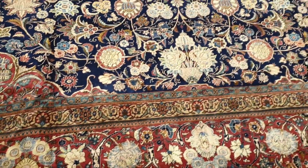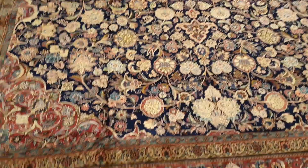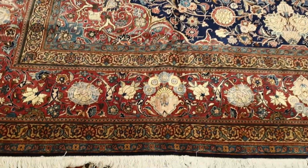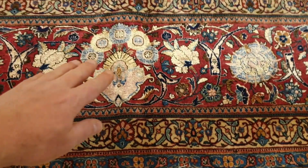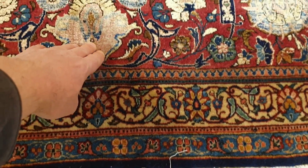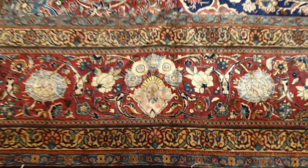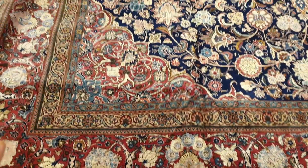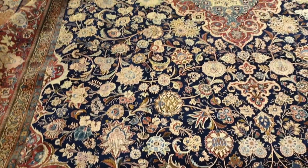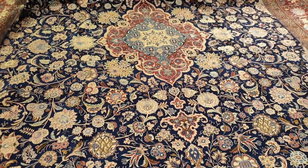I'm just going to zoom out. Notice how much it is. I mean, I don't know what they were thinking. You have the cork wool, and then you have the silk. All of this is just pure silk, and it's throughout the whole rug. As I'm going up here, you can see how it just shines at you.